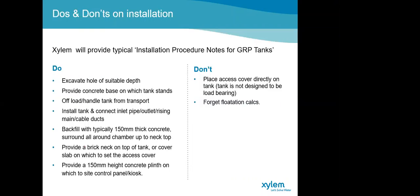So, as mentioned before, Xylem will provide installation instructions for our stations upon receipt of order for our GRP units. While the installation instructions should entail everything, we have a list of do's and don'ts for our package pump stations. Most notably, we want you to dig the hole to a suitable depth and provide a concrete base for the tank. Remember that handling and offloading is done by others. Remember to backfill and provide a brick neck. Remember to provide a plinth for a kiosk, if there is a kiosk.